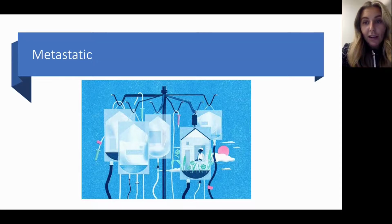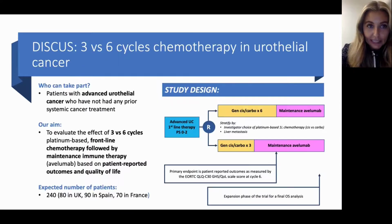When we look at trials in the metastatic bladder cancer setting, we have a really interesting new trial called DISCUS, which is comparing 3 versus 6 cycles of chemotherapy. Usually for these patients, we'd give 6 cycles of chemotherapy, which is quite a large dose for patients. But actually, when you look at the literature, the rationale for giving 6 cycles is quite historic. And actually, many patients find cycles 4, 5, and 6 quite tough in terms of side effects, admission to hospital, and their quality of life may reduce during this time.